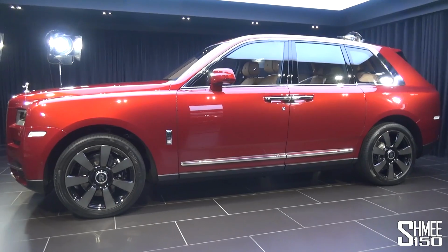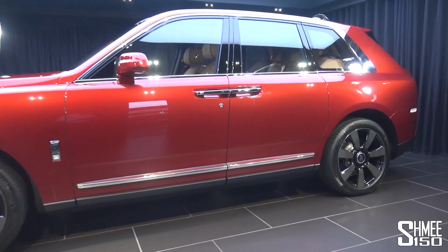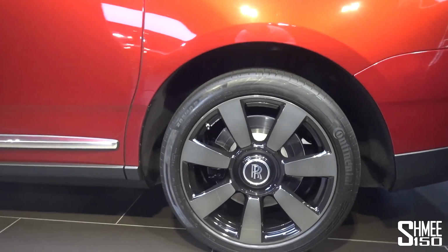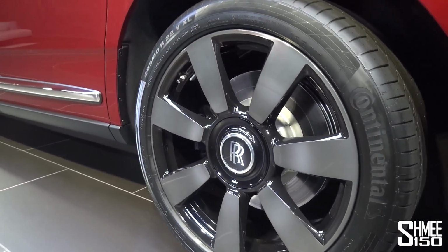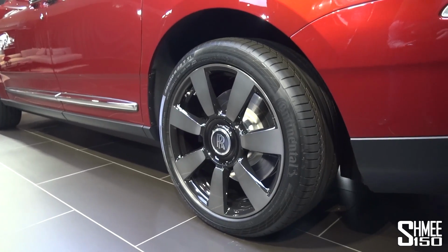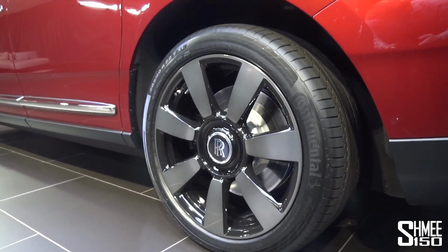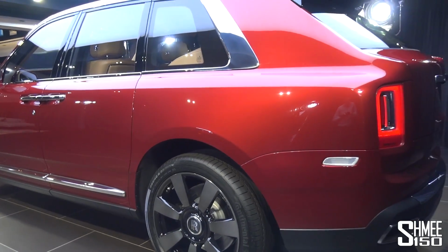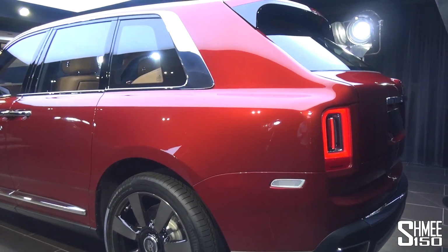There are then actually six different wheel options that you can have. This is, I think, one of the favourites, with a new dark, almost chrome tinted effect, 22-inch wheels, also available in 21 inches as well, with tyres developed similarly to Phantom, with the epitome of quietness. It's all obviously about the style, luxury, comfort of the drive and riding experience.